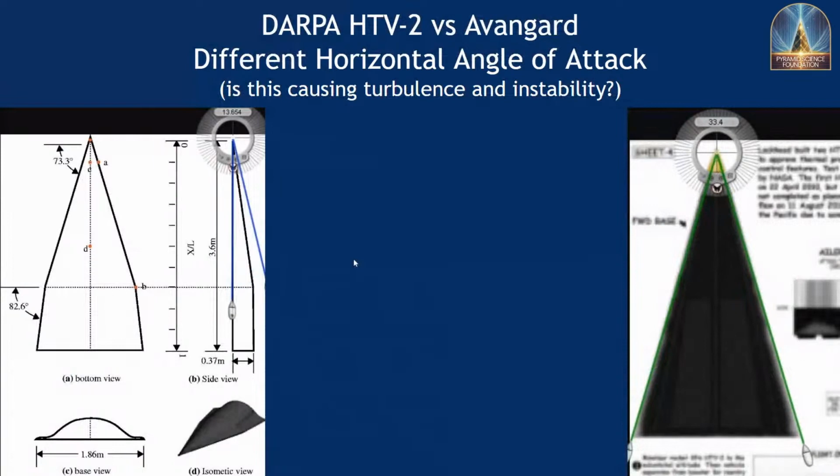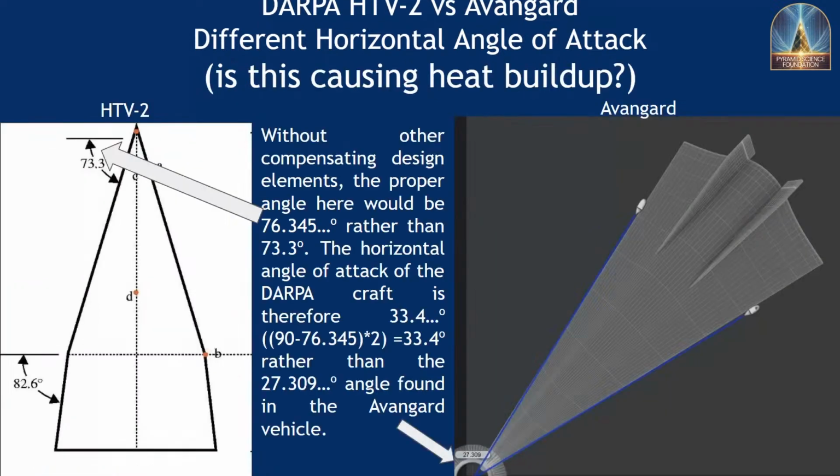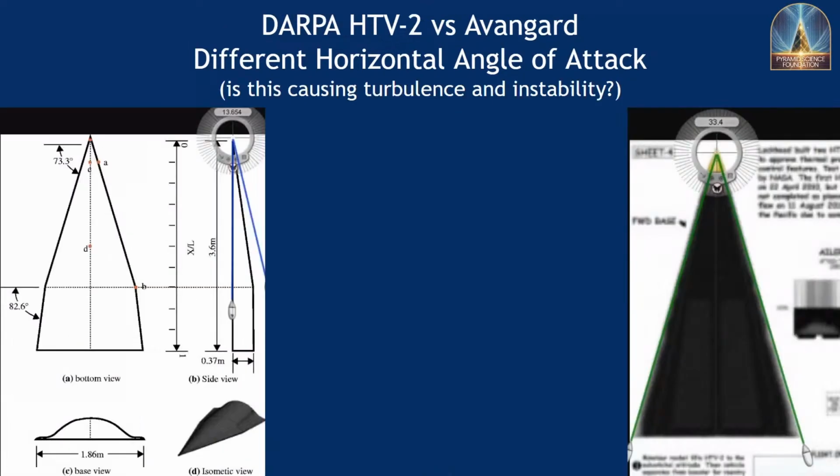Now, I'm just going to show you that, just like with the Avant-Garde, there are a number of different depictions of this craft, but I did see one that I could measure easily again with my protractor. It doesn't have the same angle at the back end, but there are many versions. But the 33.4 degree angle matches up perfectly in this example. So this is what this looks like from the perspective of the blueprint, and we're off by about 6 degrees on the front angle of the vehicle.